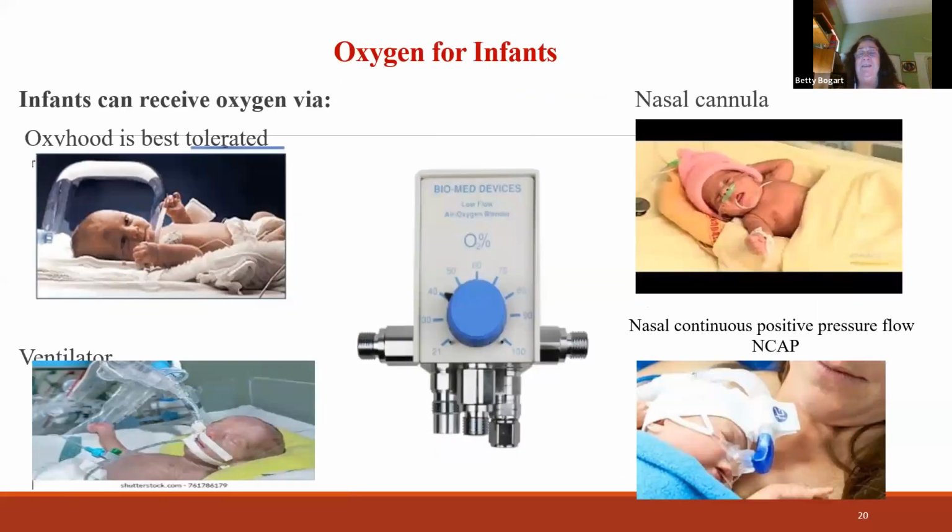Oxygen. Well, the easiest, best, and most accurately given oxygen to an infant is that good old oxyhood. What they do is they put a sensor underneath in there, and then you dial up the oxygen, and it tells you exactly what's in there. And look at that infant looking around, comfortable, nothing's tickling their nose, there's no tape on their face, and they do very well like that, breathing nice and easy, and it's not a problem. Nasal cannulas, they pull it. They've got air flowing in there, it tickles.